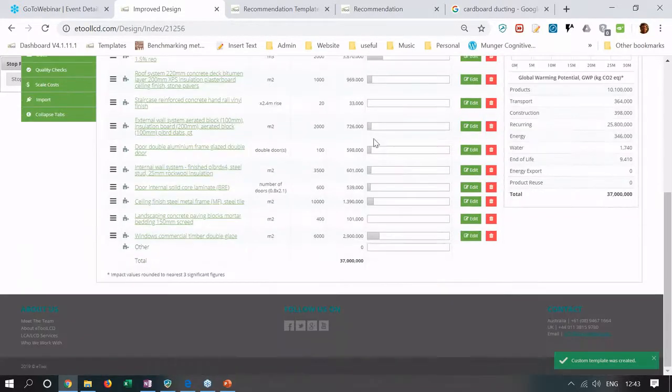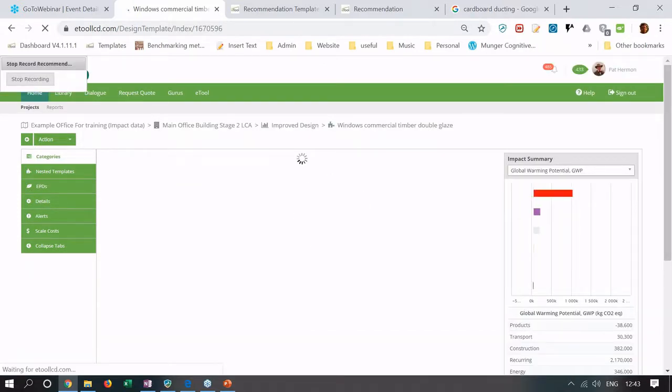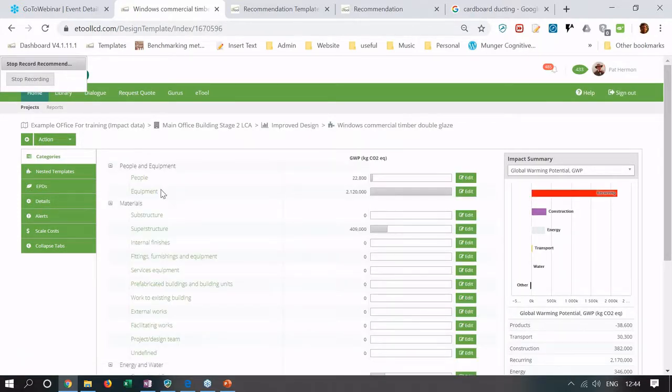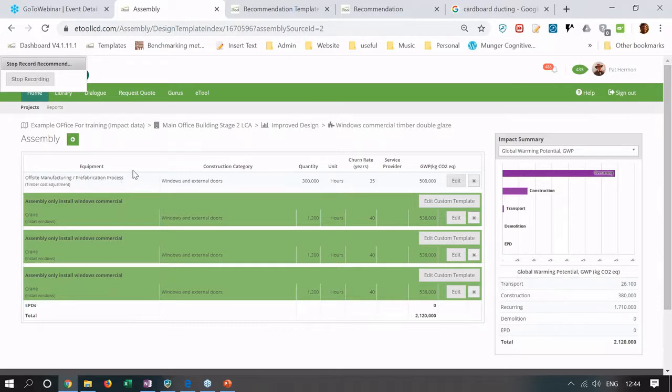If you remember, there was quite a big bar where the windows were. Now that's much smaller. We go in here. We see actually most of the impacts are in the installation. Crane to install and replace these windows every 40 years.